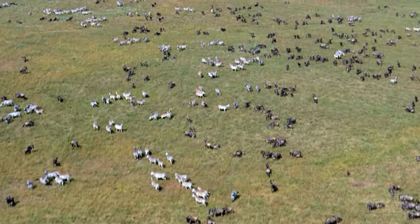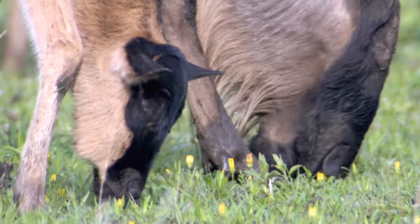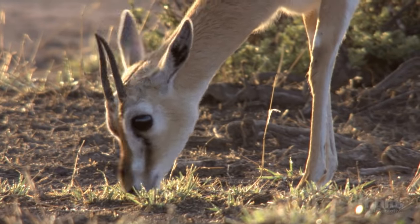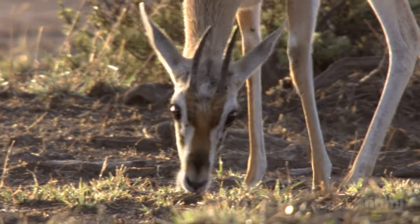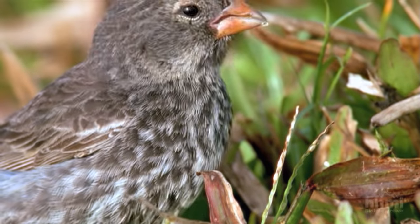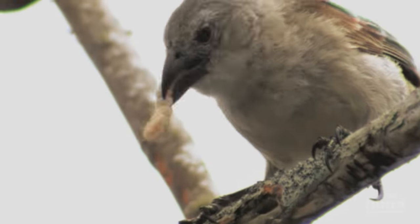In the Serengeti, zebras eat the tallest, coarsest grass. Wildebeest, the medium height grass. And Thompson's gazelles, the shortest. In the Galapagos, some finches primarily eat seeds on the ground, and others, insects in the trees. Look around you, in your backyard, or around the world. There are so many different environments, each full of creatures making a living in a different way.